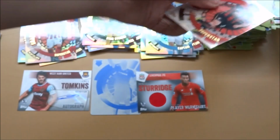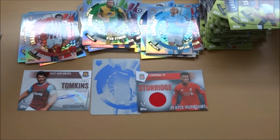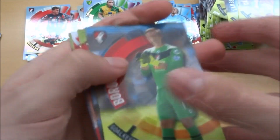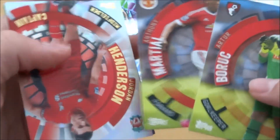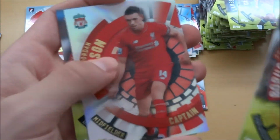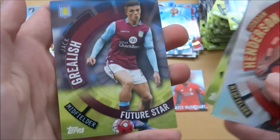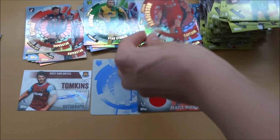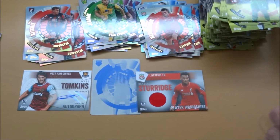Right. Let's get into this next pack. Right. Who can we get? Next one. So we've got Jack Grealish again at the back there, but obviously we've got Artur Boruc, Martial, future star, Henderson, captain, Ryan Bertrand, and Jack Grealish, future star, yet again. Quite a few duplicates in this, but obviously it's a great collection.